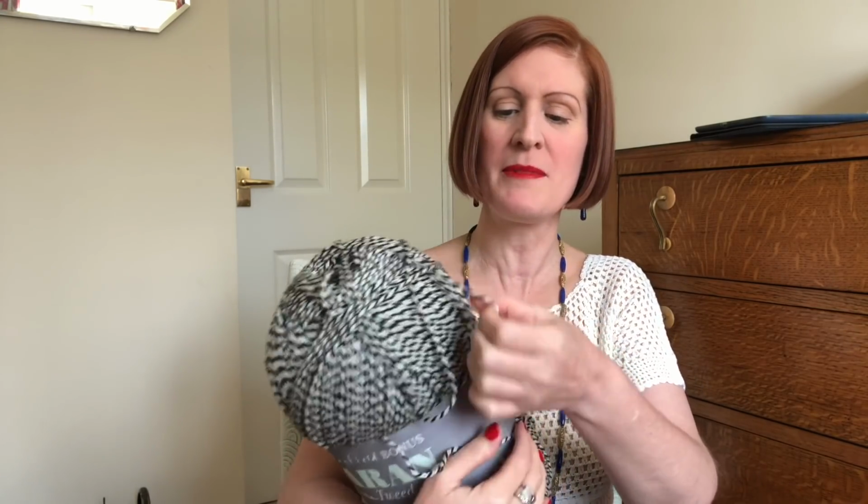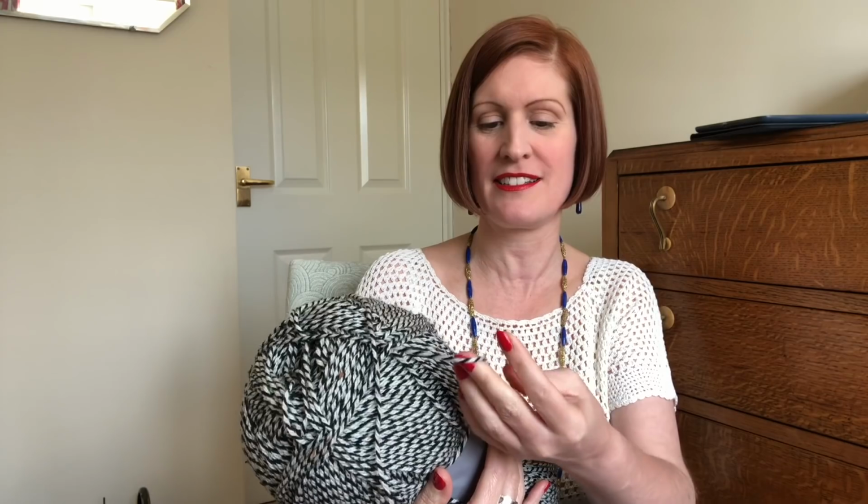Anyway, what was I saying? I've lost my thread. Yeah, so going back to it. So I want to learn how to knit. I'm going to try doing it with nice big thick wool. I mean, it's not massively thick. It's not like chunky or super chunky or anything, but it's still quite big, and I love these balls of wool. They're so cozy.